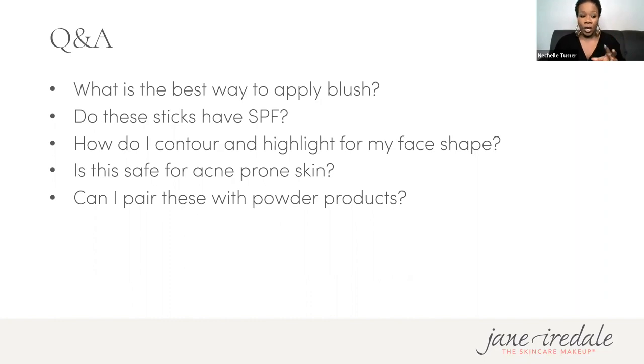It's a sheer coverage, which is great for aging skin. I like to pair it with Amazing Base if I'm working on a client with that concern, because Amazing Base, which is our loose mineral powder, actually brings luminosity forth. So it's a more luminous finish, and always make sure you finish up with your hydration spray.